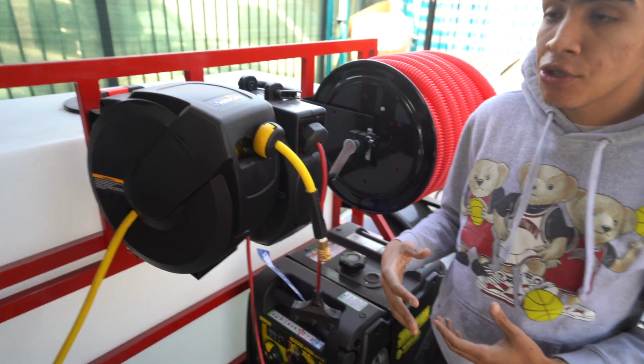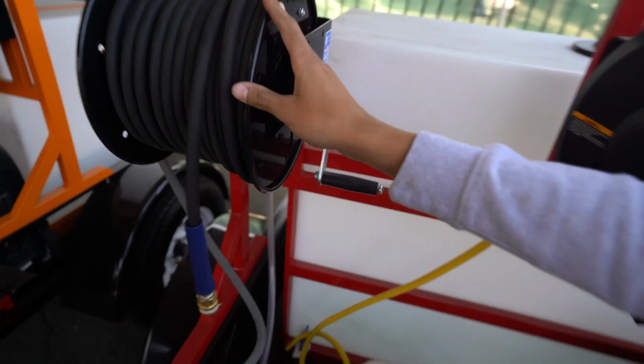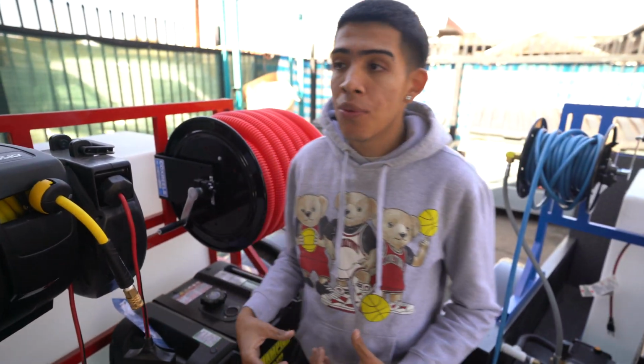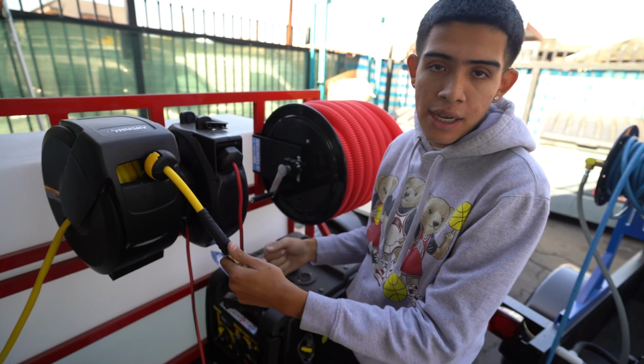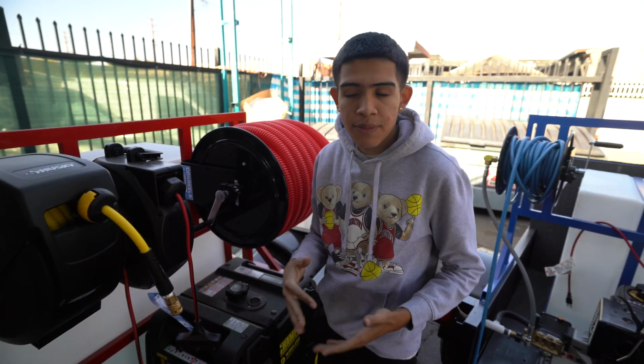Eventually down the line, when you want something a bit better, you're going to jump into Cox reels. Now that's what this is right here, and Cox reels are what I have fully equipped in my van. So the Cox reel actually includes both of these in one. So instead of having two separate reels, you actually have your air and electric stacked on top of each other, and it makes it a lot more convenient and space saving.